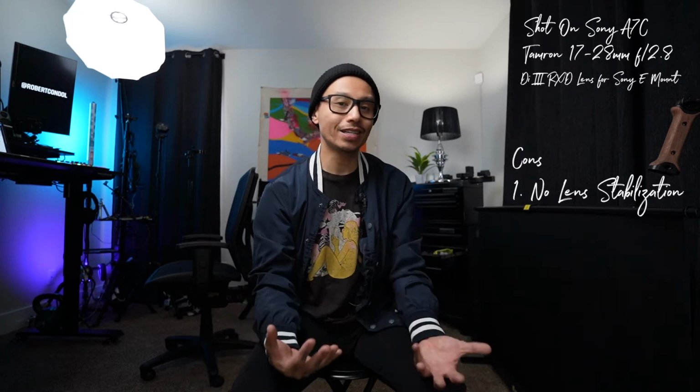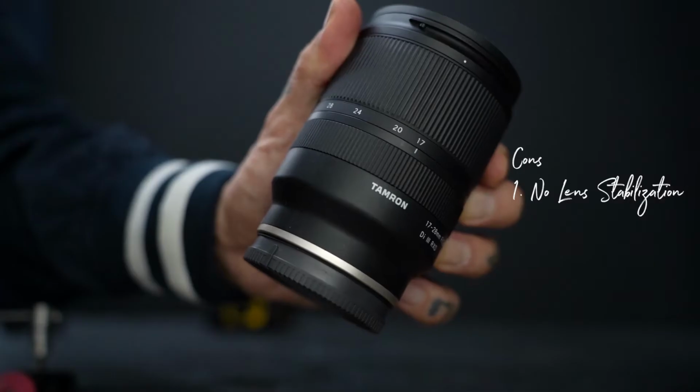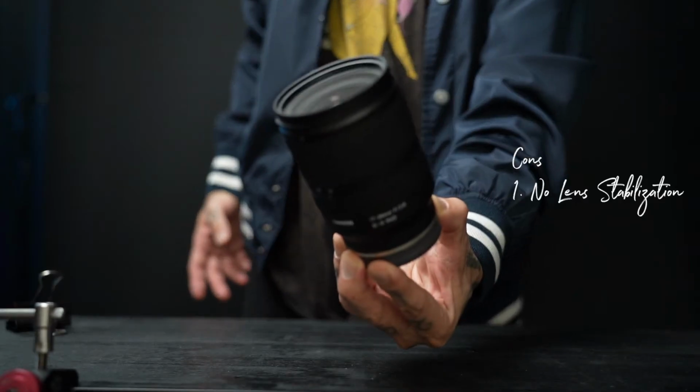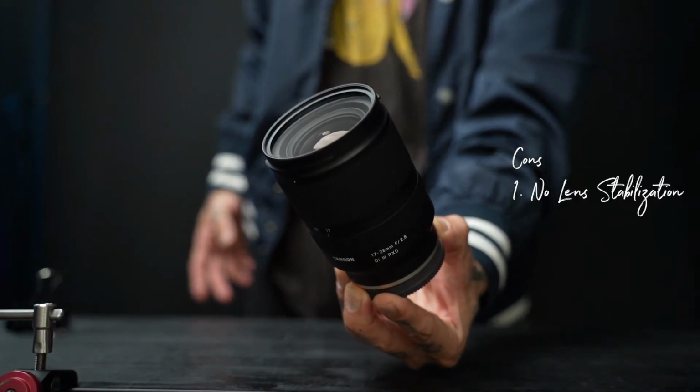The one con I have, and it's only one, is that I wish it had image stabilization built into the lens. That would have been nice, but I understand because of pricing issues, weight issues, that the optics for stabilization sometimes adds weight to the lens and the price. So for under $1,000, I really can't complain. That's it really for the cons.